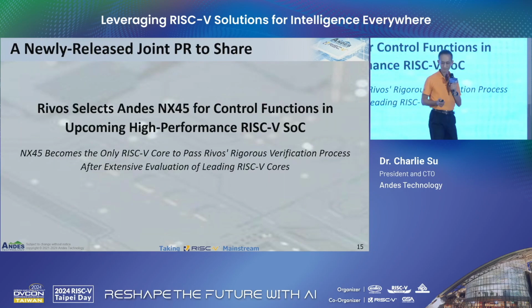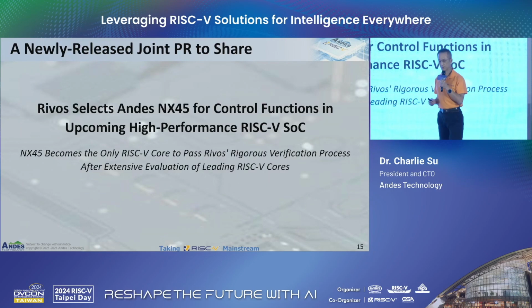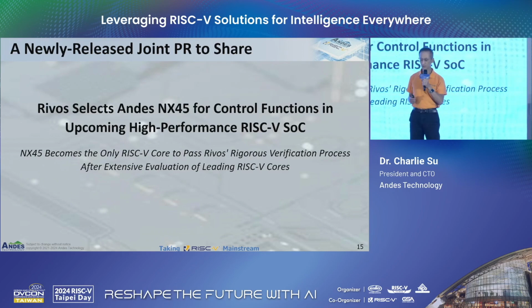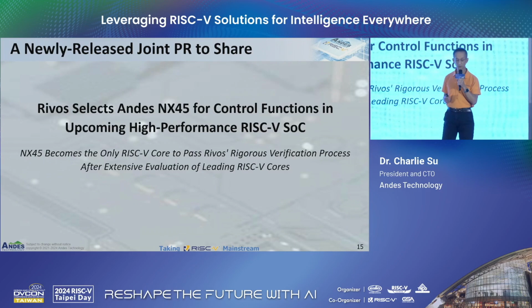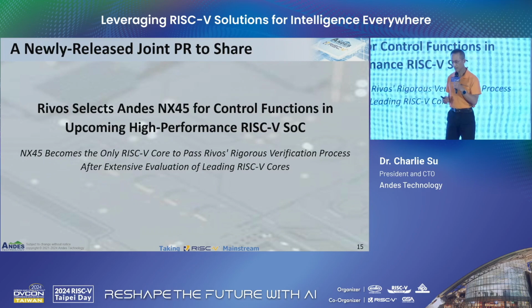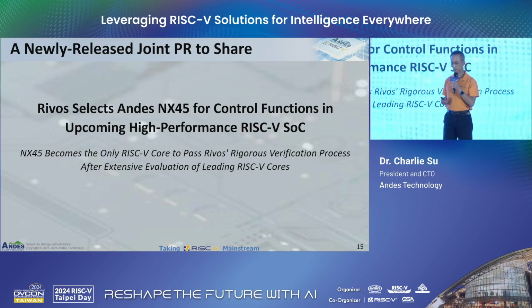To give an example, we just announced a PR about 30 minutes ago with Rivos. The title is that Rivos selects the NX45 for control function in an upcoming high-performance RISC-V SoC. And the subtitle is that the NX45 became the only RISC-V core to pass Rivos' rigorous verification process after extensive evaluation of leading RISC-V cores. So thanks Rivos for selecting this, and I wish you good success. Thank you.